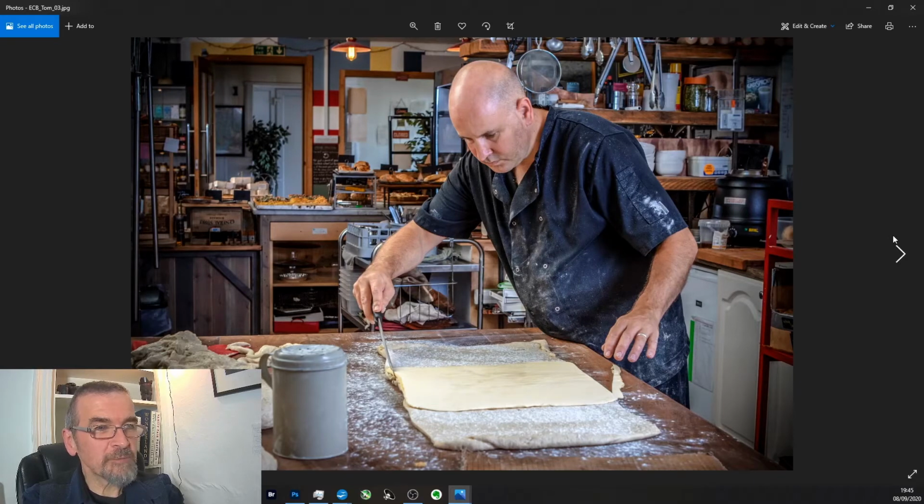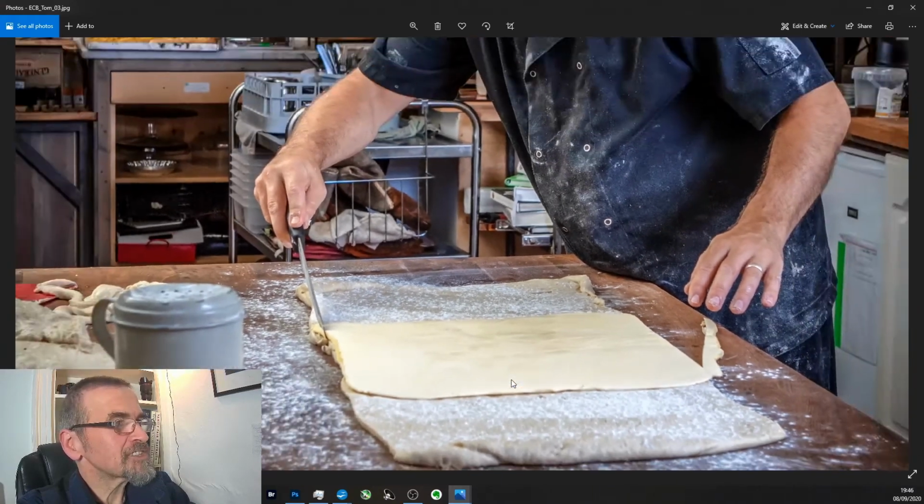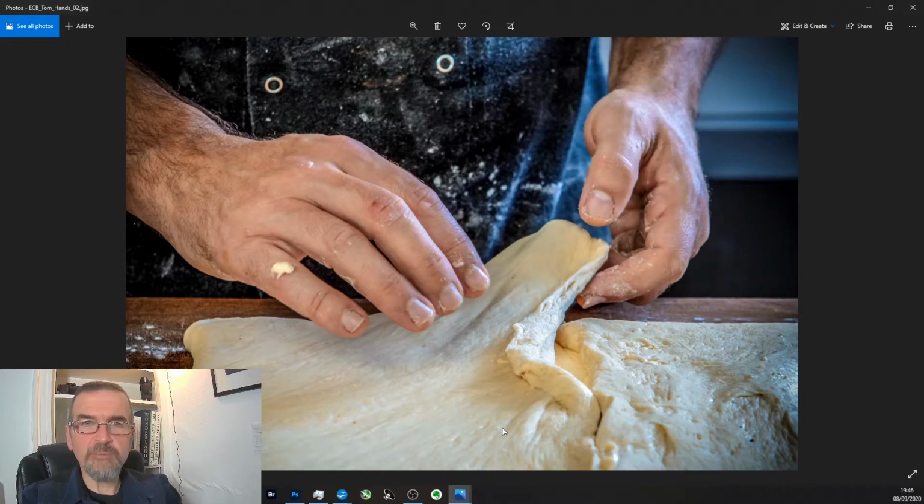This one, I think he was making all butter croissants. That is literally a rolled out slab of butter being placed in the dough before he starts rolling it up and stretching it and doing all sorts of bits and pieces for it. And also did some close-up shots where you're getting the hands right in. So he's folded the dough over the butter before he starts folding it again and again and what have you. So this was really what the shoot was about.